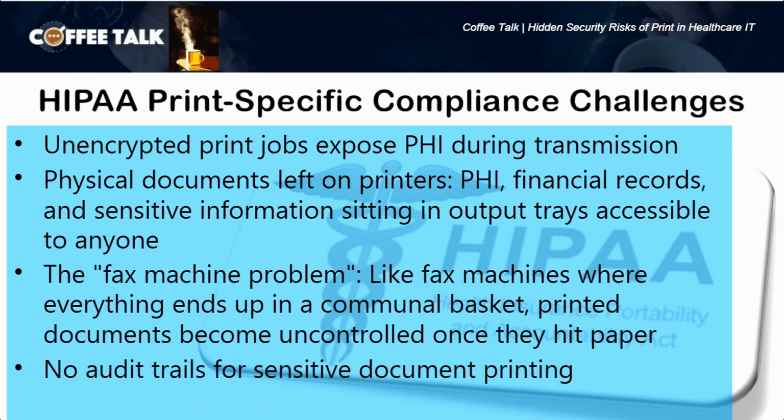Also, there's no audit trail. Nobody necessarily ever knows that you printed a sensitive document. There's no audit trail unless you make sure that there is an audit trail. So these are HIPAA's print-specific compliance challenges that we all need to think very, very carefully about and plan for.